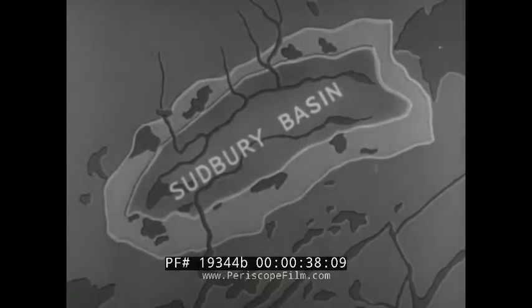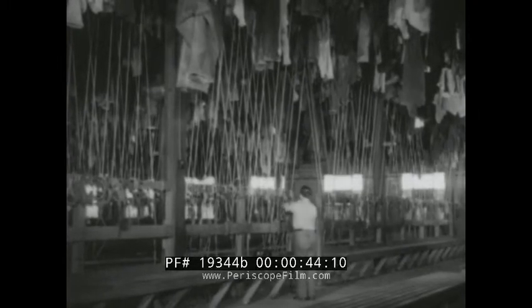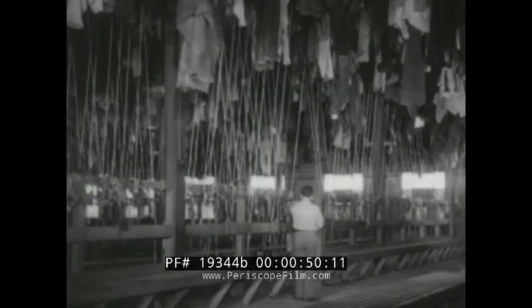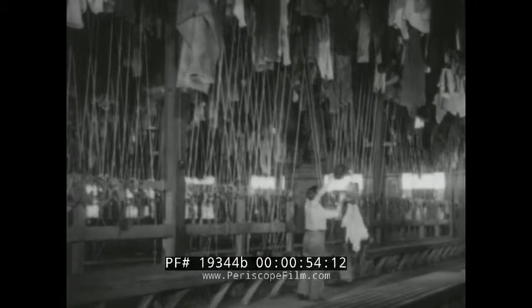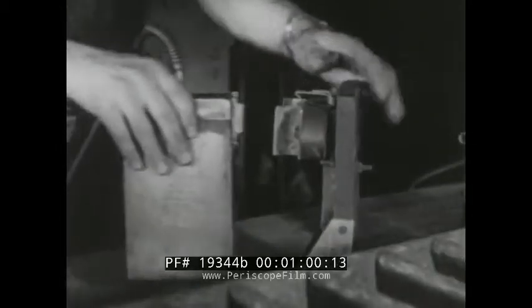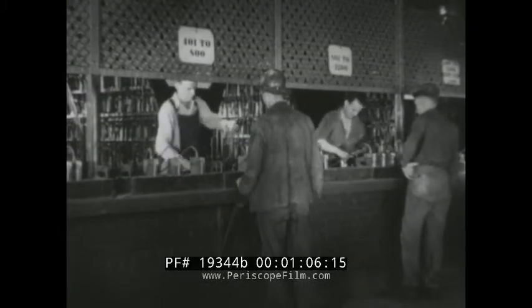The Sudbury Basin of Ontario, chief source of one of the precious resources of the free world, nickel. Let's follow as the miners who bring this important metal out of the earth prepare to go underground. Work clothes, thoroughly aired and dried between shifts, are put on. Then the miners pick up their electric headlamps, making sure the batteries are well charged. Now we're set to go underground.